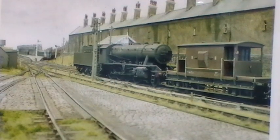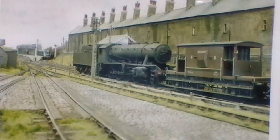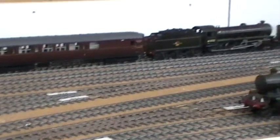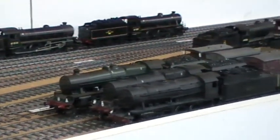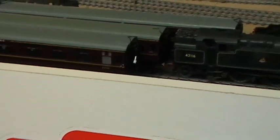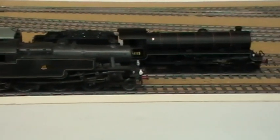I've been modelling in P4 now for almost 40 years and I still exhibit my previous layout, Halifax King Cross, on the exhibition circuit. During this time I built up quite a collection of locos and rolling stock. All my models are based on ones that would have been seen in the Bradford area in the 1960s.